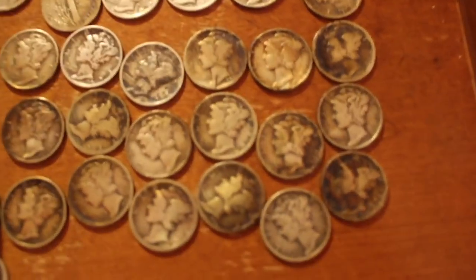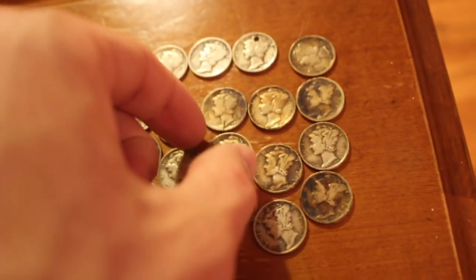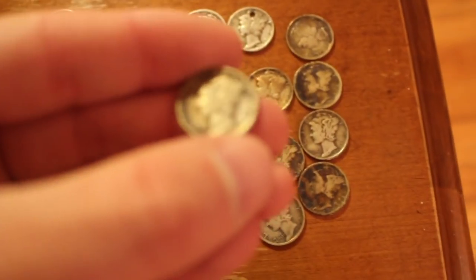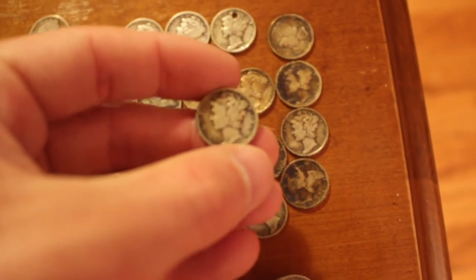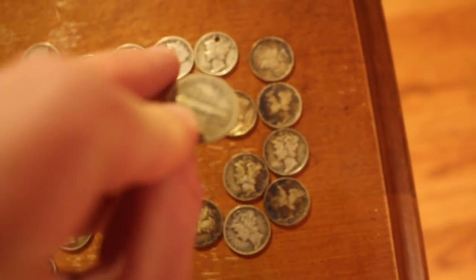Let us take a look at these. Now, I know the lighting isn't perfect, so they kind of just look dark here, but I promise you, these are beautifully toned. They're not perfect rainbow tones, but they are indeed rainbow toned.